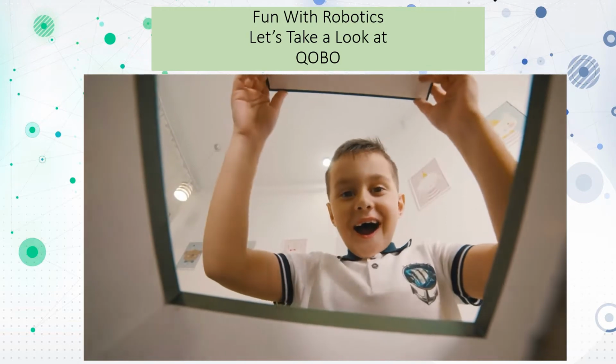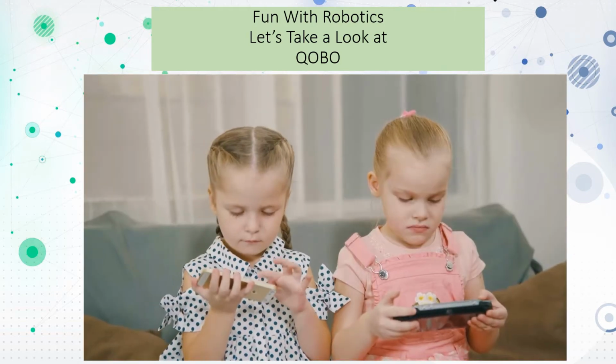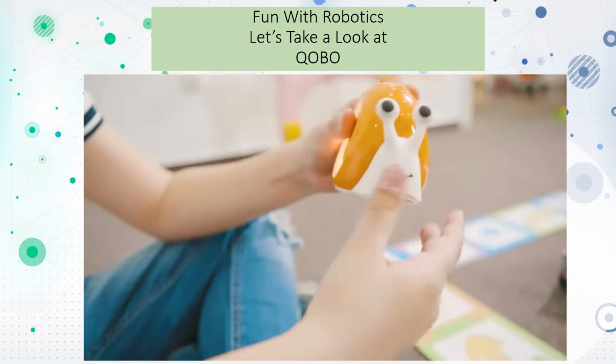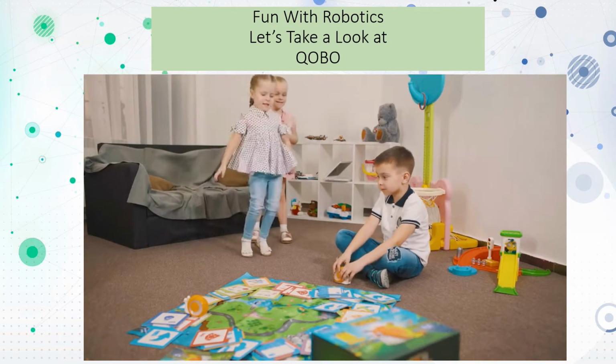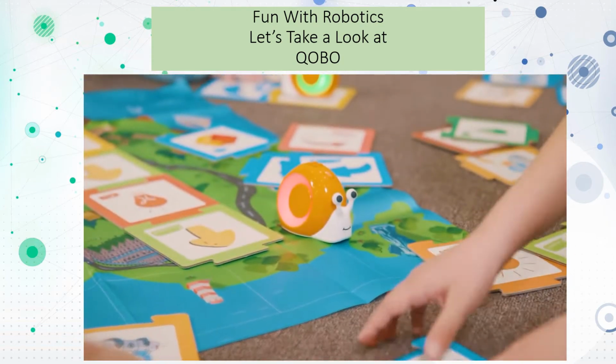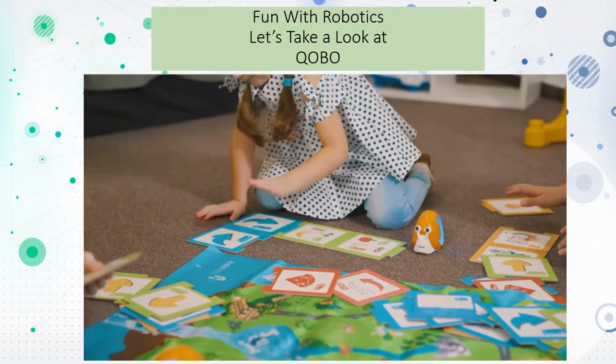Surprise is how children learn about the world. But for younger kids, it sure doesn't come from these little screens. Hello, Qobo is coming. How's it going? This is Qobo, a smart snail bot designed for 3 to 8-year-olds to learn coding. It's so smart and so full of surprises.